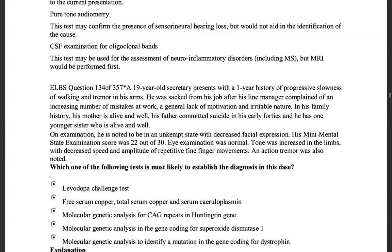So Huntington. Family history, young age, and father had a suicide attempt.